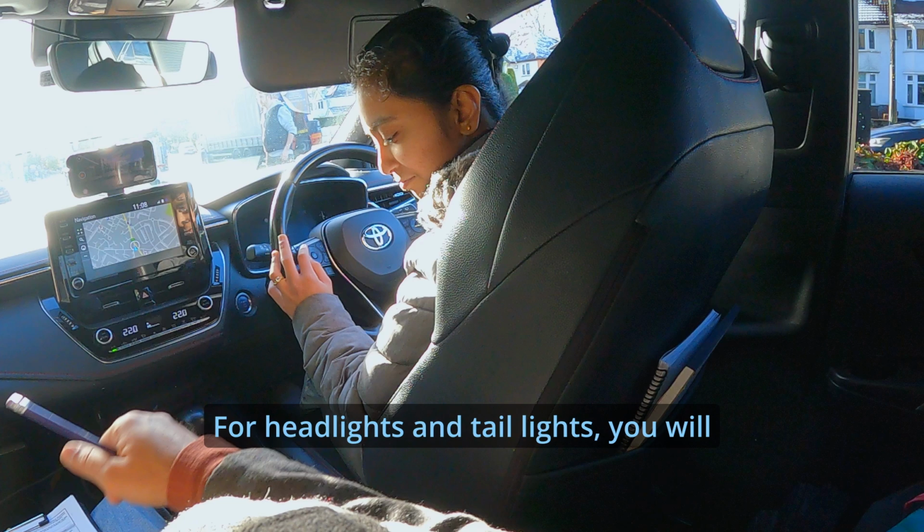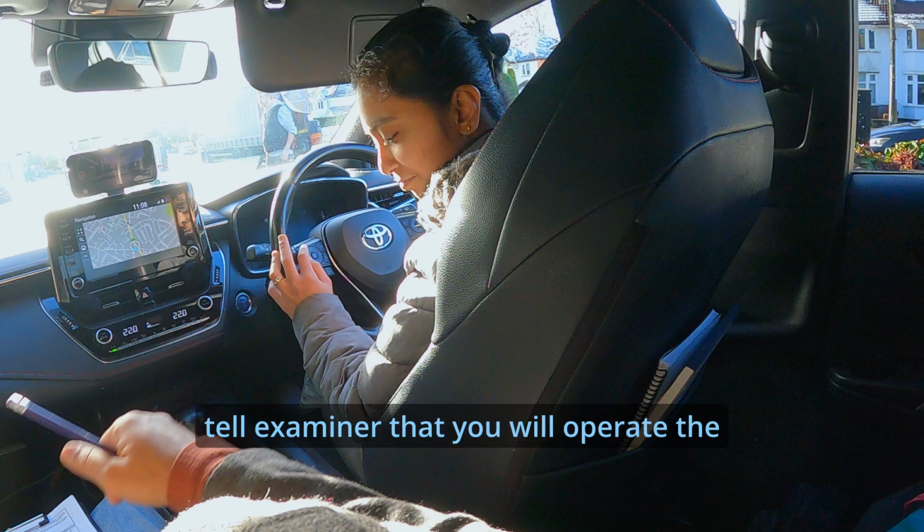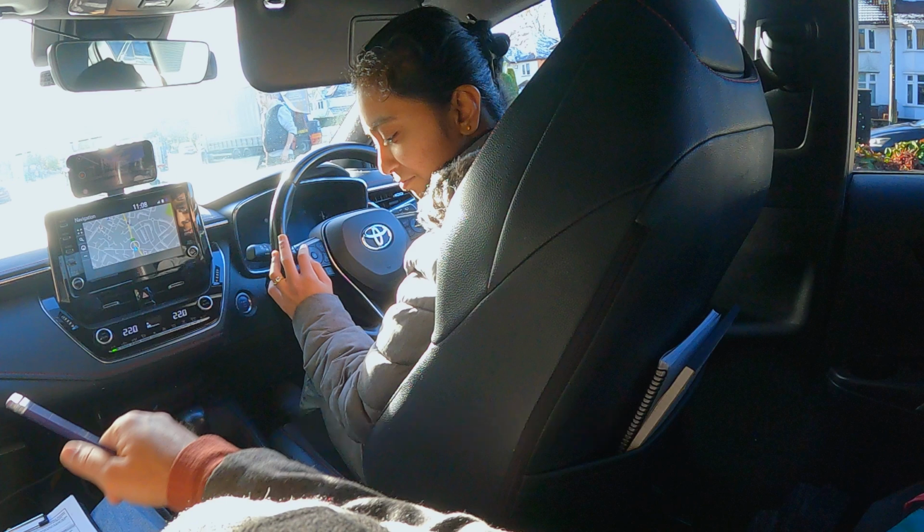For headlights and tail lights, you will tell the examiner that you will operate the switch and go around the car and check if they are working or not. Driving fault for not answering correctly.